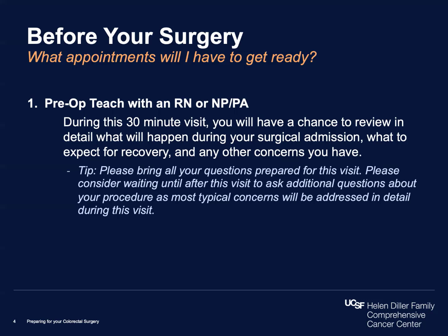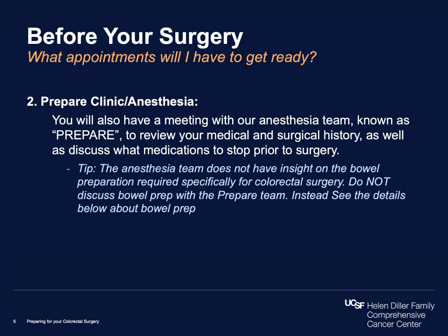Here's a tip. Come prepared with all your questions to this visit, as this will be a good time to get them answered. Number 2, Prepare clinic or the anesthesia team. You will also have a meeting with our anesthesia team, which is part of our Prepare program, to review your medical and surgical history, as well as discuss what medications to stop prior to surgery.